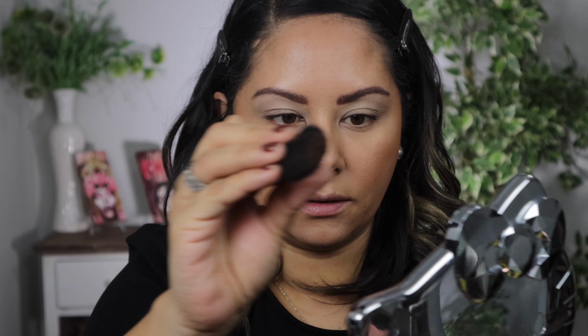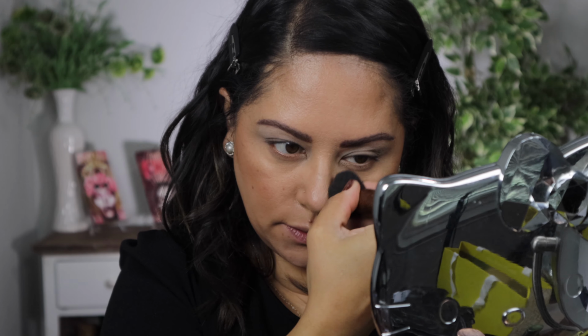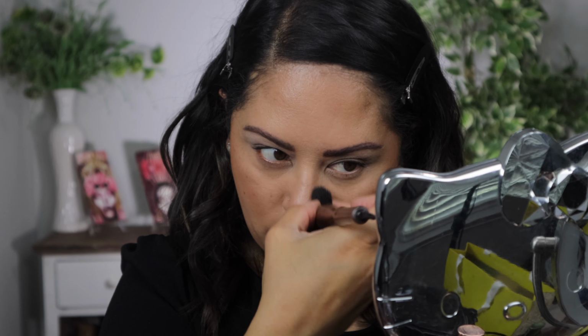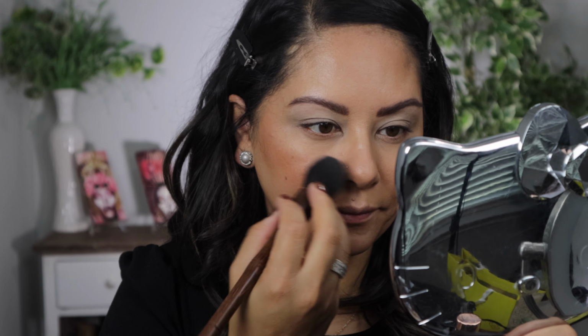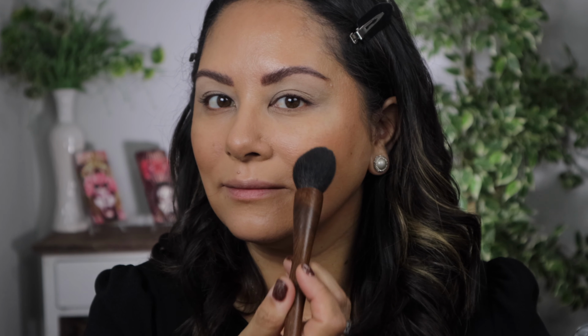You can see there. I like to pinch it for my nose. And I just very lightly go down my nose, just to add a little bit of a shadow and some warmth. There we go. Pretty.